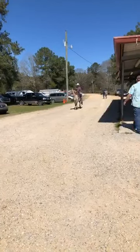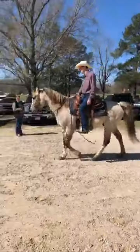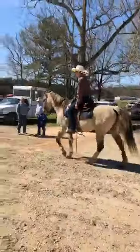Good morning from Meadows Livestock in Mize, Mississippi. It is an absolutely picture-perfect day. We are sure enough having a horse sale today. They are selling tack right now. We're going to sell horses starting at 1 o'clock Central Standard Time.